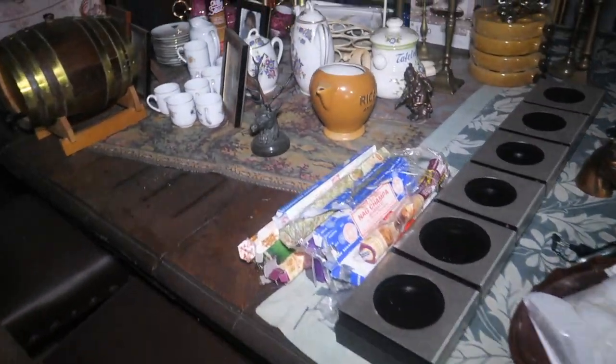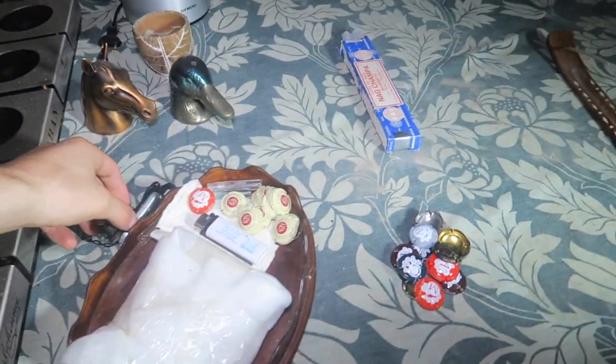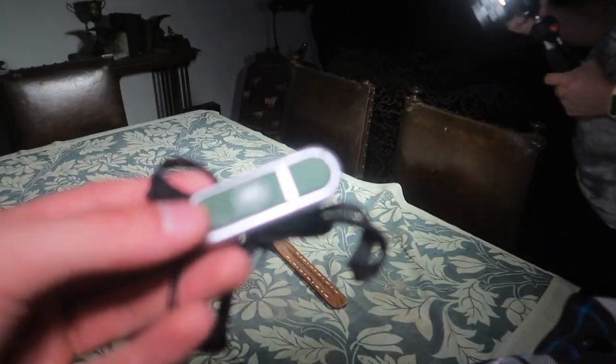So much history here. Just insane. Oh, what's that? USB stick. USB stick, yeah. It's a freaky USB stick, maybe something from the dark web inside. Could be. Oh shit.